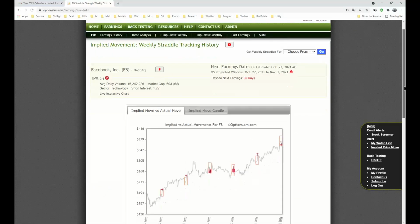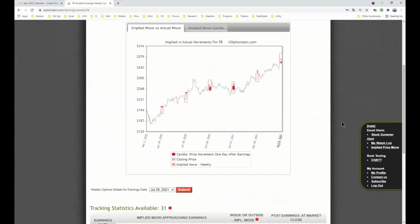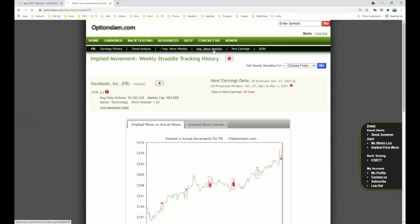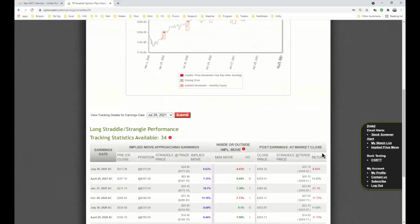We go to Facebook, and we can go to the implied move weekly right there, rather than the monthly, if we want to consider selling something that's closer in time, not having to wait out all that time. And we can see that the implied move at the time we captured it was $17.58. What I just calculated, looking at the money straddle, was just slightly more than that, $17.67. So right in that ballpark is the implied move weekly.